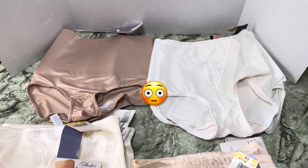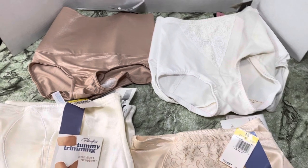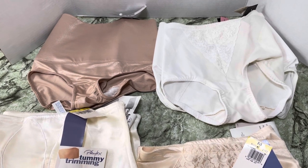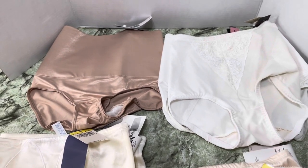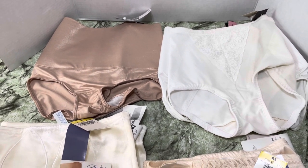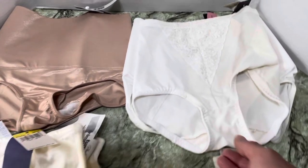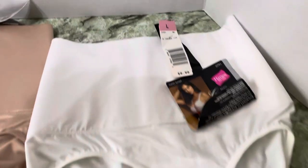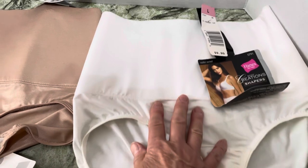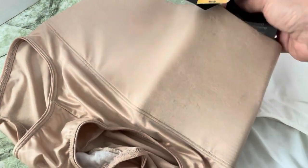All right, next, for those of us who have an issue with having a belly, I have all of these brand new tummy trimming underwear, I guess. They are all brand new with tags. And every one of these is a size medium, except for this plain white one. This one is a large. Now, this one is a Hanes. This one is medium. All the rest of these are medium.